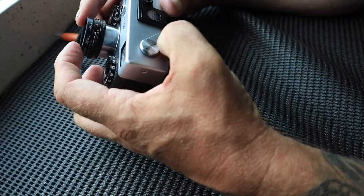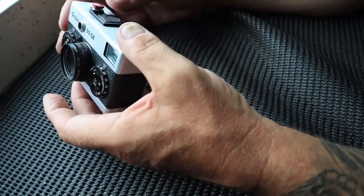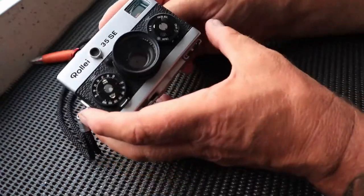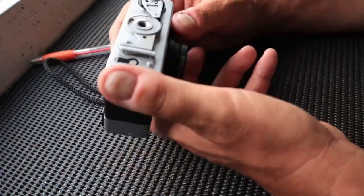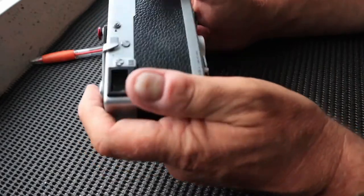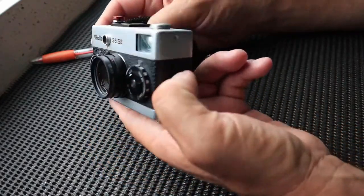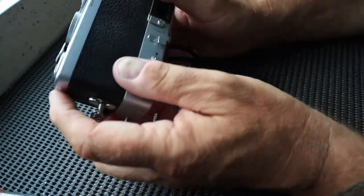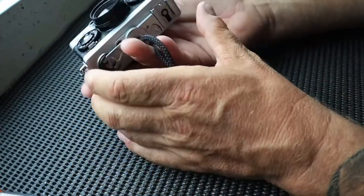If we actually close the lens and lock the lens up, that will not fire. So that is it guys, that's the Rollei 35SE, fully loaded with Rollei Retro 400S black and white film. What a beautiful piece of German engineering I've got in my hands here. Fizzing, cannot wait to shoot this little camera.